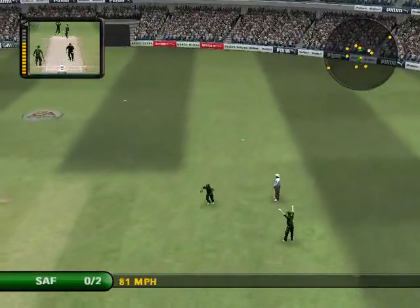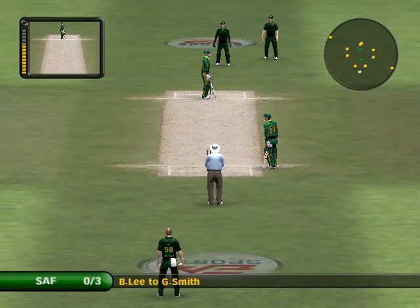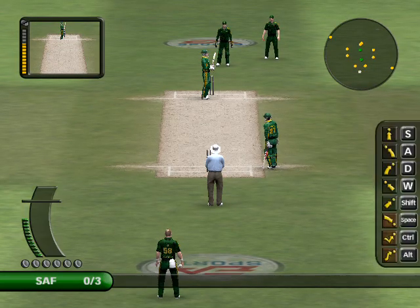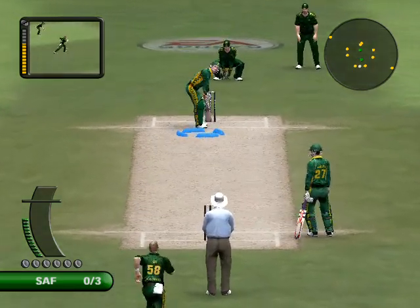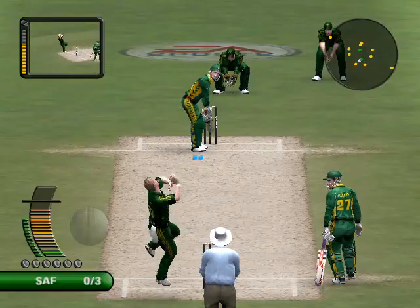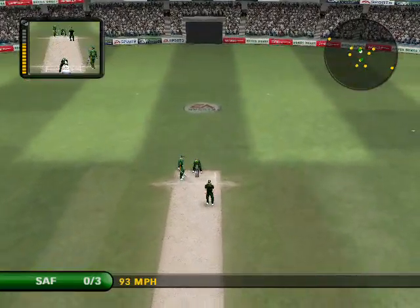And that's out. Caught by Simons. Brilliantly taken by the fielder, brilliant. He's backed up the bowler at a time when it was most needed. And at the crease now is Graham Smith. The bowling side are now allowed more players outside the ring as the fielding restrictions have been lifted.